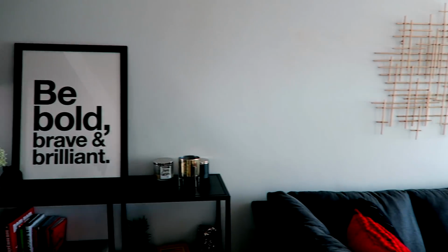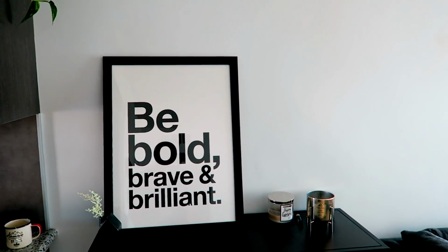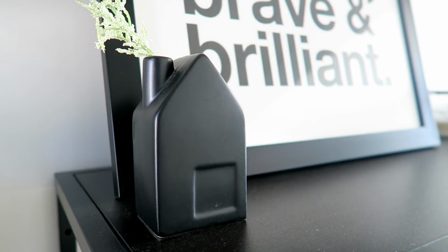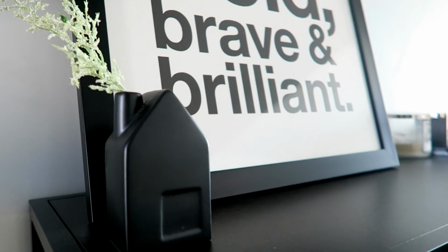So right over here next to the couch, I have another little bookshelf. I love this frame right here. This is from Urban Outfitters. Be bold, brave, and brilliant. And then I have nice little accents on the bookshelf, little house right there with a nice little plant and then some candles, of course.